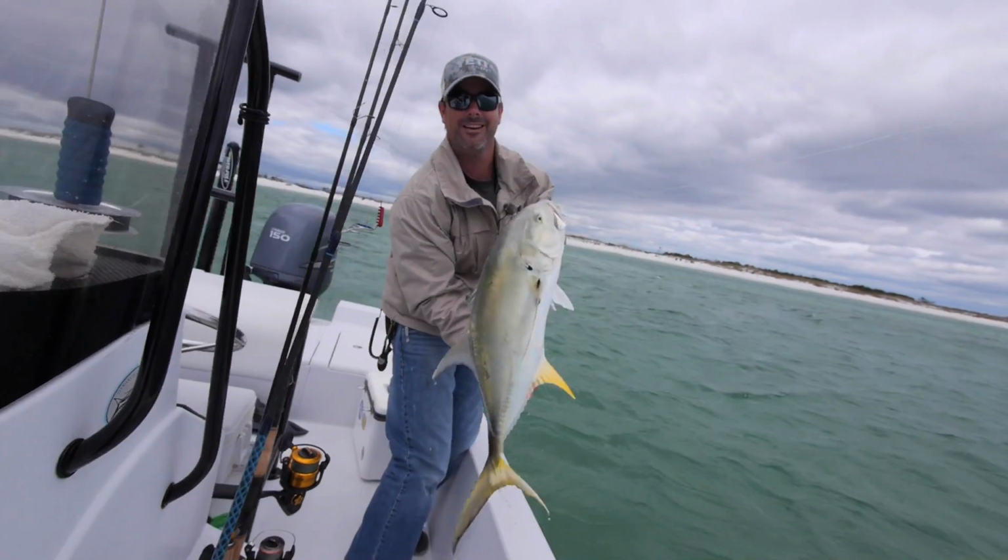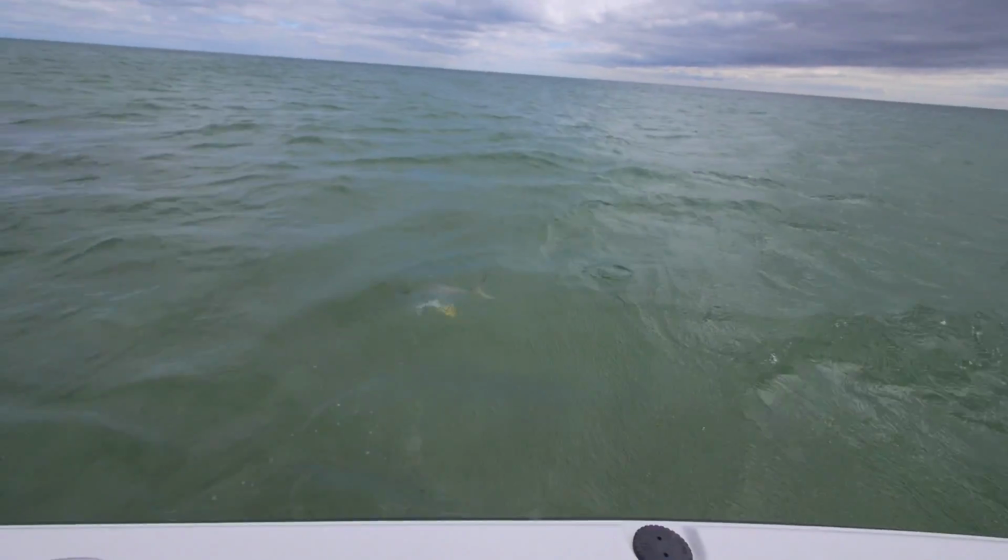So top water is the preferred. Top water plug and on the fly. We catch a lot of them on the fly, and I tell you, it's a lot of fun. You take that same top water plug, take the hooks off, and as long as you keep that plug moving, those jacks will continue to bite it, and they can't get it, and they get mad at it. And if you've got a fly rod set up with a big popper, you get that in front of those jacks, and it's a lot of fun.